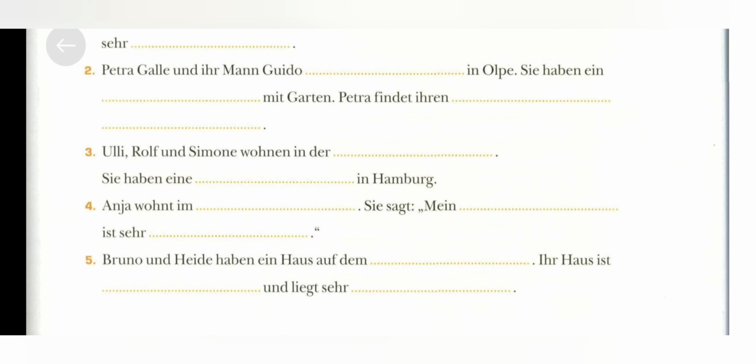Next is Anja wohnt im Studentenwohnheim. Sie sagt, mein Zimmer ist sehr klein. Next is Bruno und Heide haben ein Haus auf dem Land. Ihr Haus ist ziemlich alt und liegt sehr ruhig. Ruhig means very quiet.